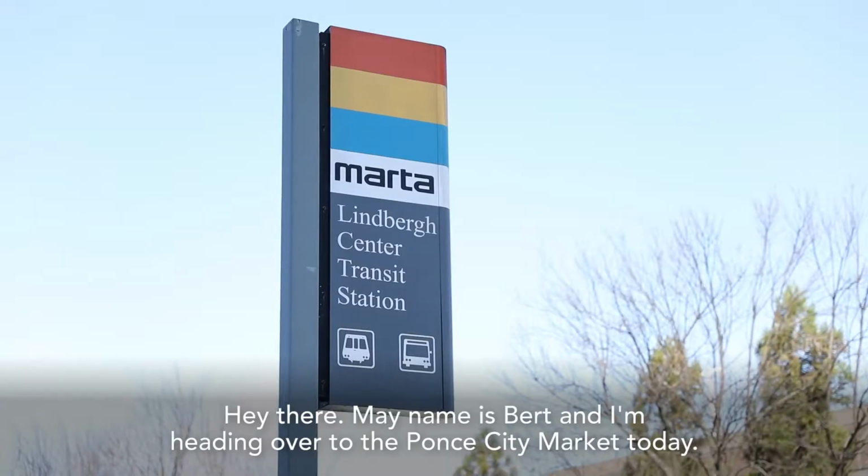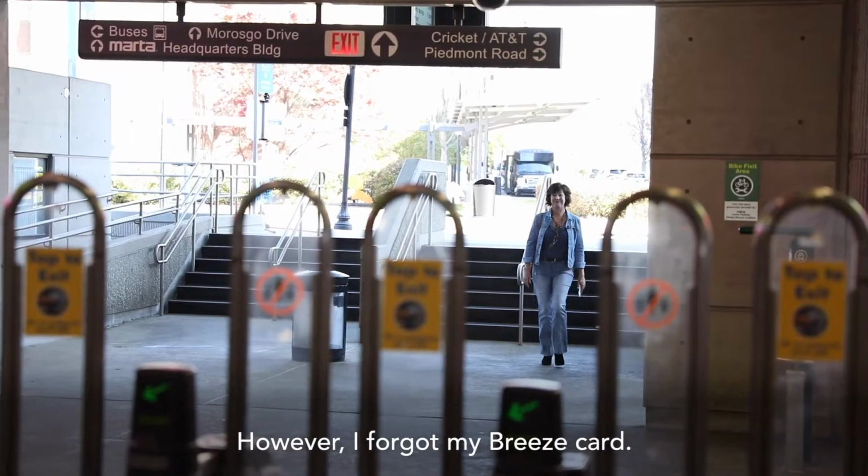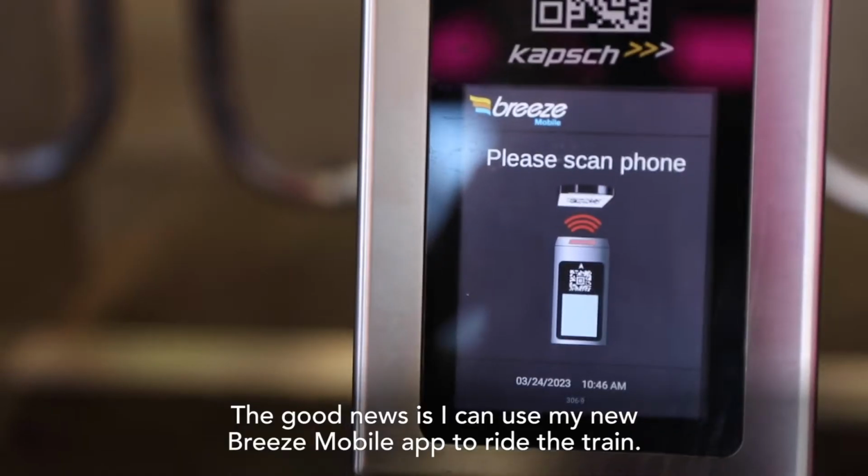Hi there, my name is Bert and I'm heading over to the Pont City Market today. However, I forgot my Breeze card. The good news is I can use my new Breeze mobile app to ride the train.